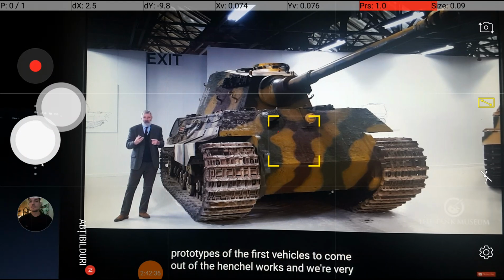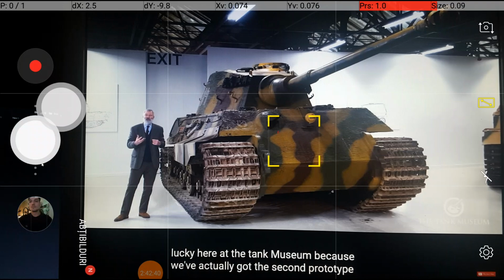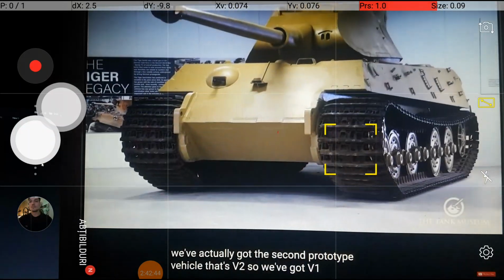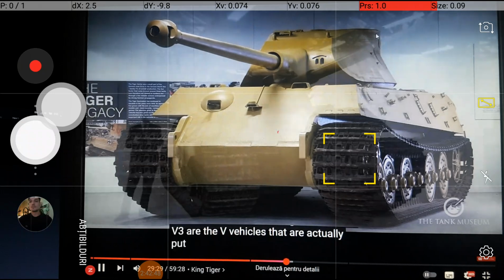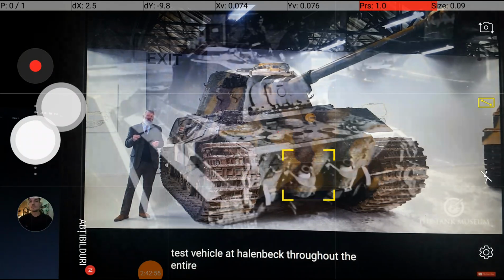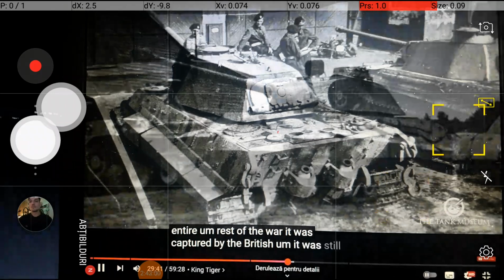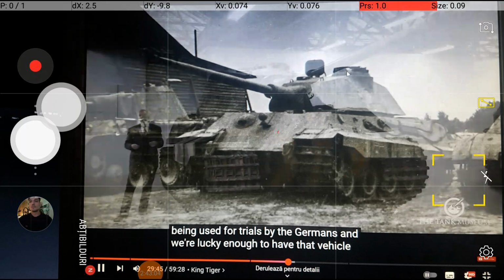And we're very lucky here at the Tank Museum because we've actually got the second prototype vehicle. That's V2. So we've got V1, V2 and V3 are the vehicles that are actually put as test vehicles. V2 was used as a test vehicle at Haustenbeck throughout the entire rest of the war. It was captured by the British. It was still being used for trials by the Germans, and we're lucky enough to have that vehicle here.